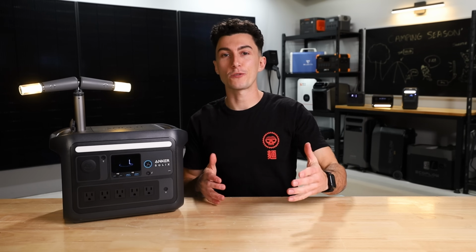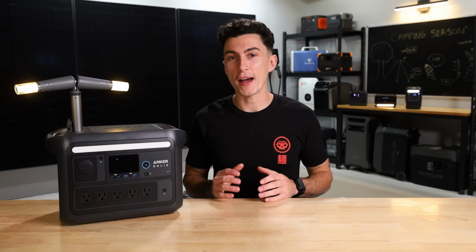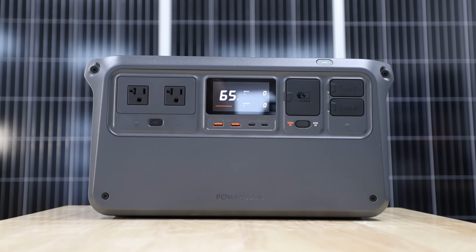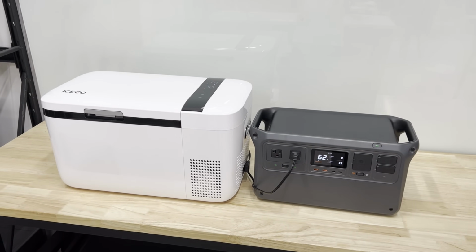Tent campers and weekend warriors, you're going to want just a little bit more power. Think around the 1000 watt hour battery size. You're probably powering phones, lights, portable fridges, and maybe even an air mattress pump if you're living large.